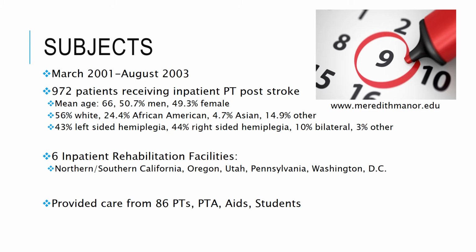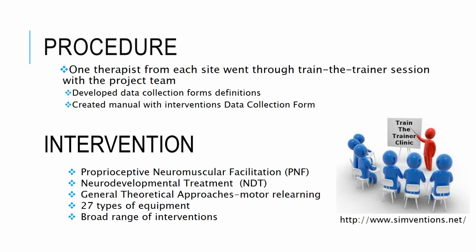Six inpatient rehabilitation facilities were used during this study, which included Northern California, Southern California, Oregon, Utah, Pennsylvania, and Washington, D.C. Care was provided from 86 physical therapists, physical therapist assistants, aides, and students.